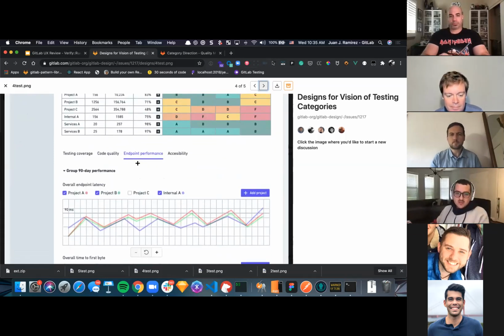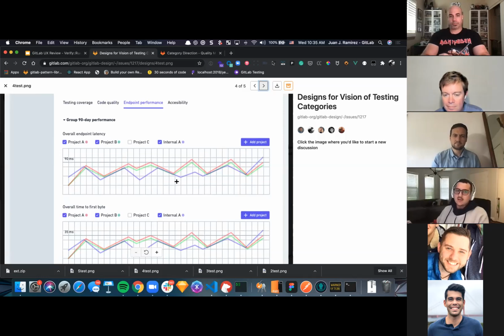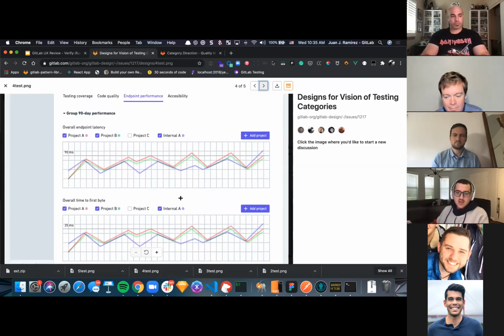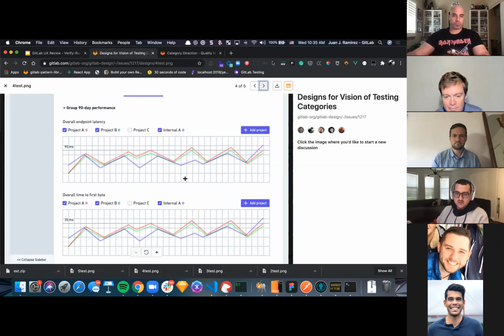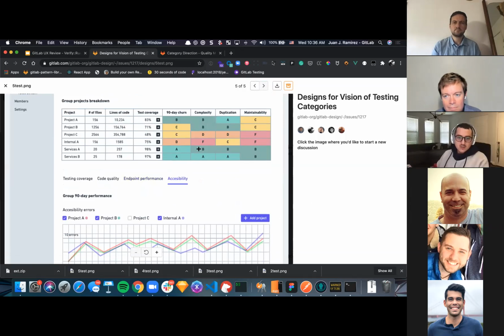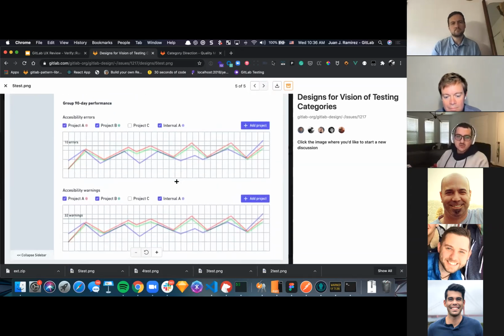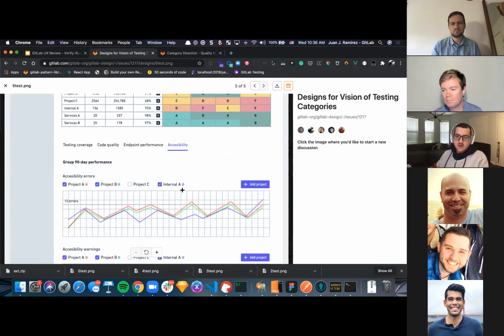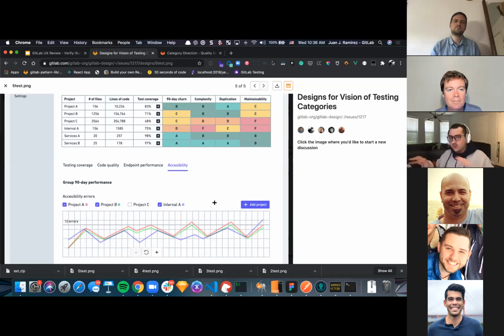Same for other things like endpoint performance, showing data like endpoint latency and time to first byte. All those metrics are very important for developers, but also keeping that flexibility of seeing and plotting against different projects and different timelines. And finally, for accessibility, the same, just surfacing accessibility errors and warnings, creating that foundation of how I'm doing in terms of errors and warnings across all my projects for all these areas.